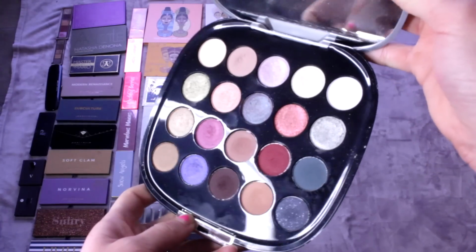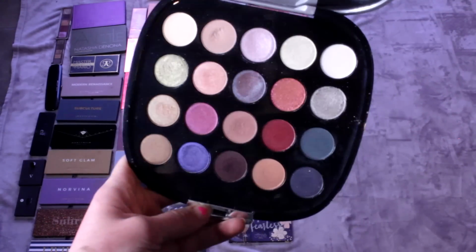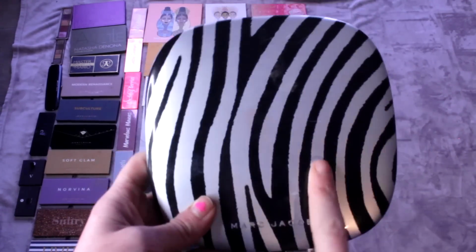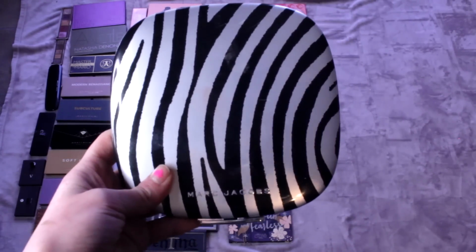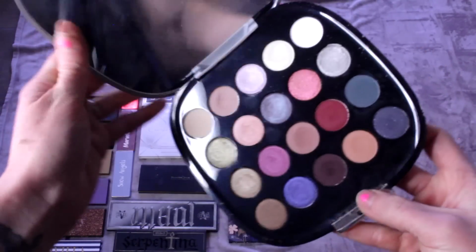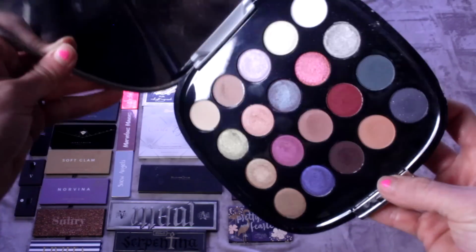However, it's just such big bulky packaging that I never reach for this palette, which is unfortunate because the shimmers in here are beautiful. But because of my feelings on this one, I would never purchase one of the big holiday palettes again unless the color story truly spoke to me. That's another thing about this one. I just feel like it's kind of a random color story. It just doesn't give me ideas on the types of looks that I could create.